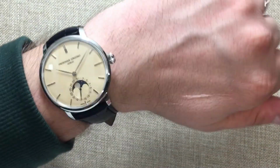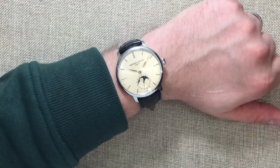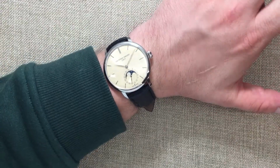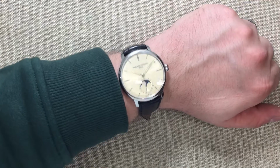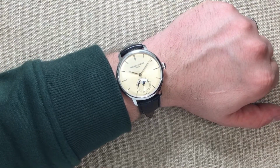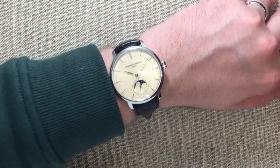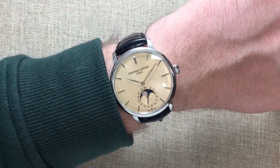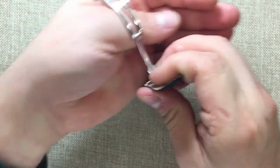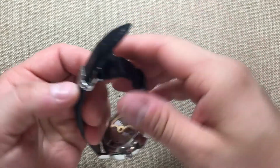But here is the watch on my wrist. It definitely looks clean. It's very simple, very understated. I wish it was 39, to be honest. I wish it was 39 millimeters, or even maybe 40. I just think it would have looked cleaner, just a little smaller, not as big, but it's still a handsome piece. Again, we have that really nice clasp here, and we have the insignia there.